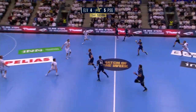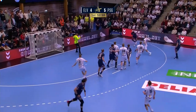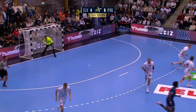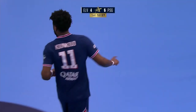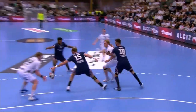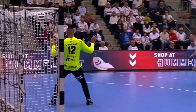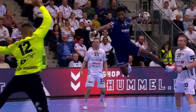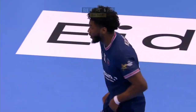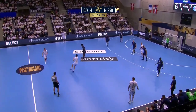Saved at the bottom right by Yann Gentil. And a chance here for PSG to break. Karabatic ball out to the right wing. That's a much better pass this time, through the legs of the keeper. And Benoit Konku gets himself another one and gives PSG a 6-4 lead. Really nice work again. But this time the shot from Longos just not up to the standard required. And a good finish at the other end. Konku showing him how it's done.